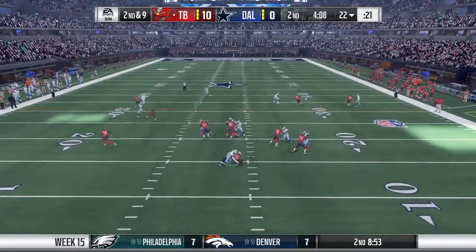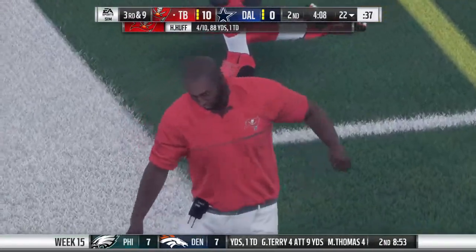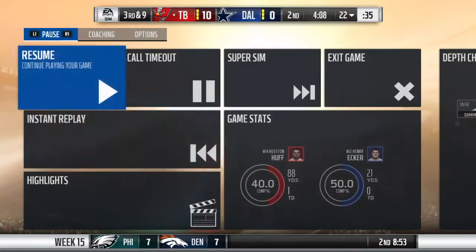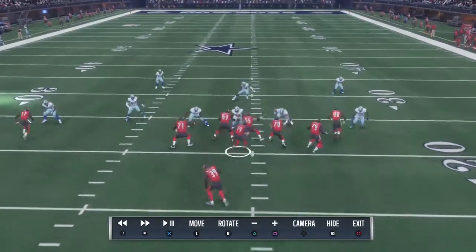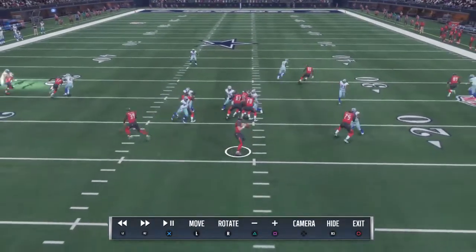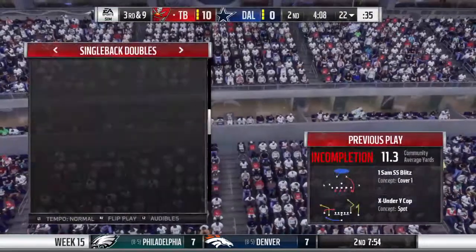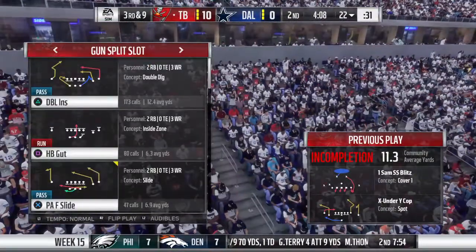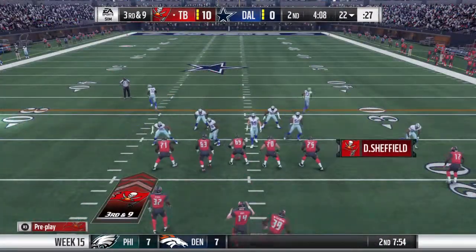Looking to throw on second down. Huff. And he takes a shot on the release as this will be incomplete. Well, we always talk about how you've got to be cool when you go through your progressions, and here's another prime example. Trying to look downfield, he was standing in the pocket, but just couldn't find anyone open, could he? No, not enough time. They hit him and forced that incompletion.